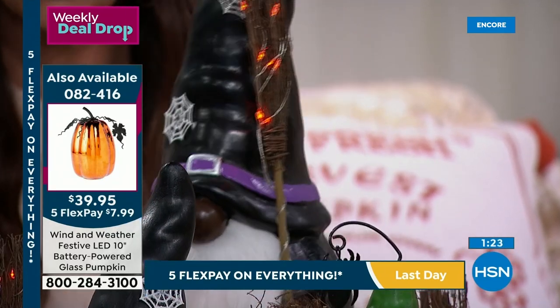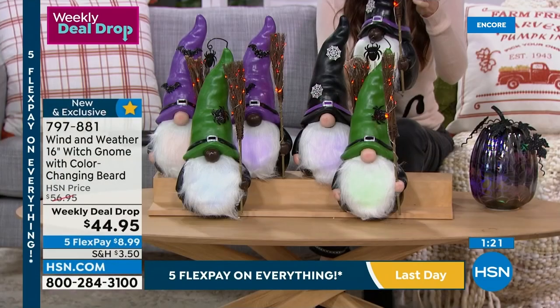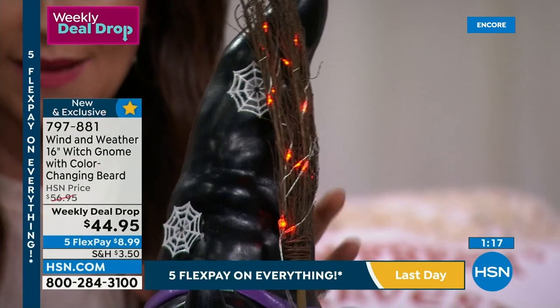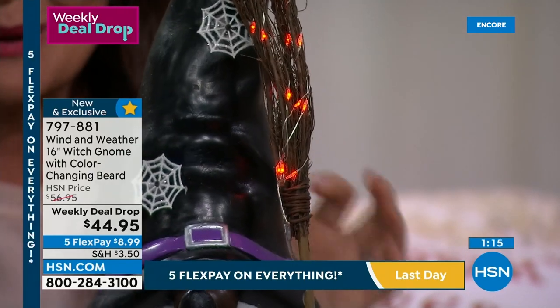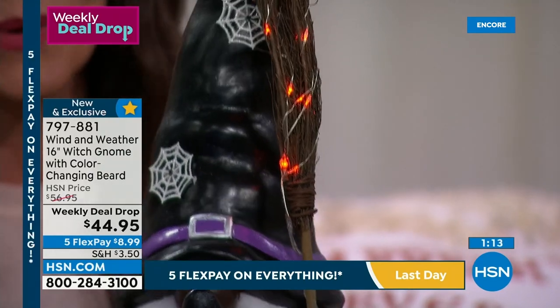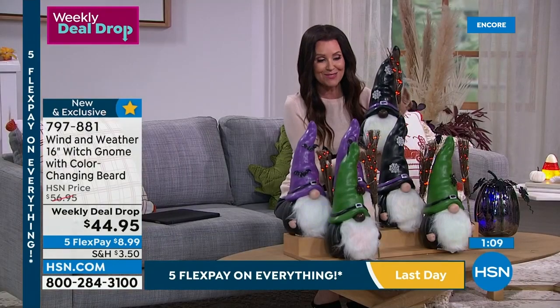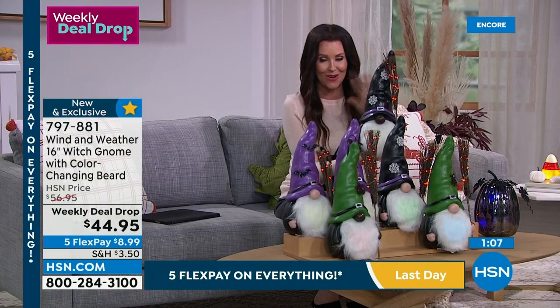And then this is an actual broomstick. And it's got the orange lights in it. So it is so dimensional, so realistic, so endearing. And today they're $44.95. So you choose the color of the skin, and you choose the color of the hat. That's all you gotta do today.